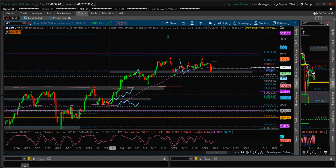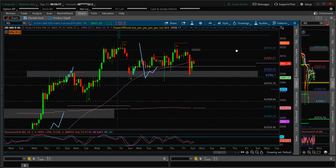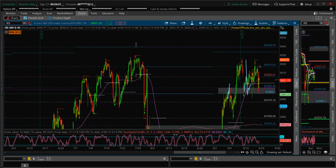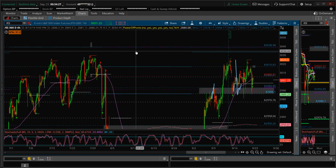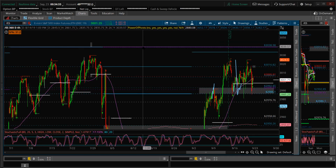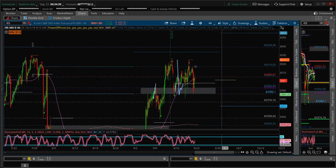so as long as it holds that key zone, we can try to do another push. This is the all-time high, but the next key zone, if we break the all-time high, is going to be this here, 30, 30, 30, 33 and 30, 38.98. That's going to be the next issue on ES, if we can break this all-time high.